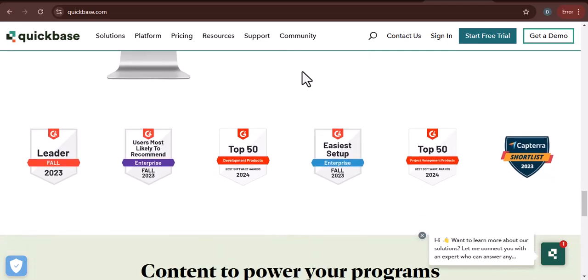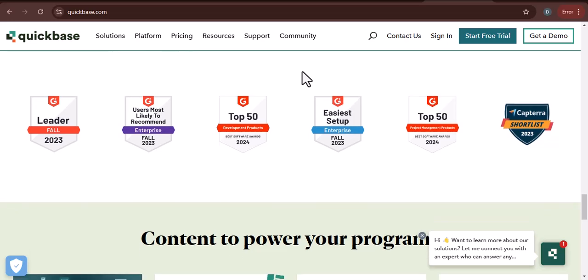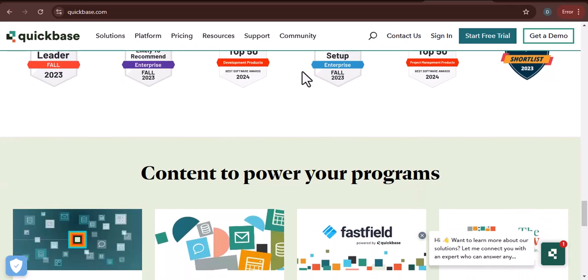Quickbase is a powerful and versatile platform that can be used by businesses of all sizes. If you're looking for a way to automate your business processes and improve your productivity, Quickbase is a great option.